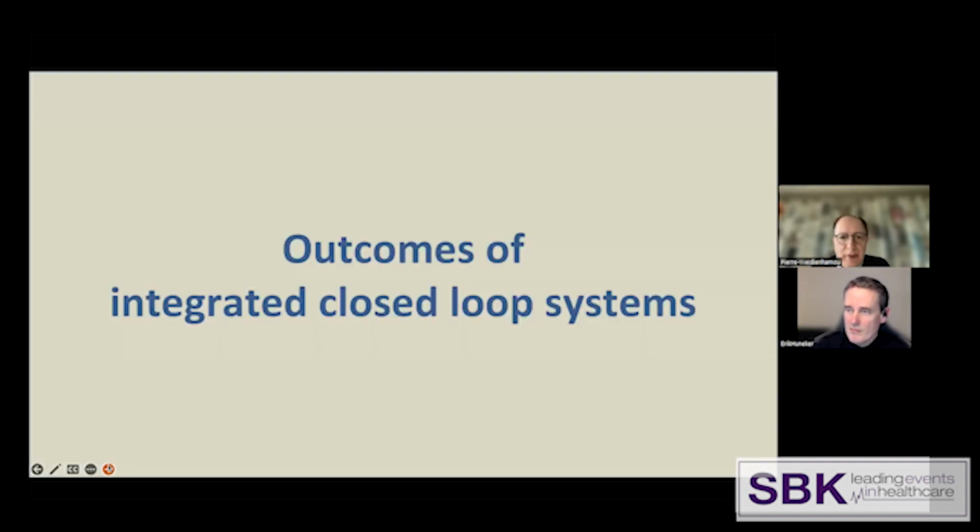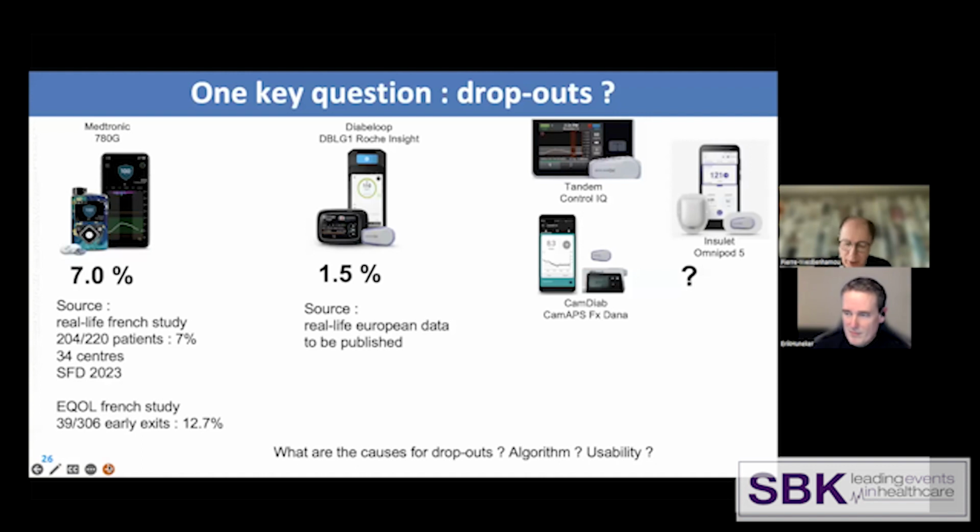Okay, thank you, Erik. Now, a few questions regarding the outcomes. We already talked about the glucose metrics outcome, but one question is the acceptability of these systems, and Erik already talked about one key question, the number of dropouts. As he mentioned, we had a very low number of patients that dropped out with the DBLHU coupled with the Roche Insight pump in Europe, with less than 1.5% dropout rate, which is very low.